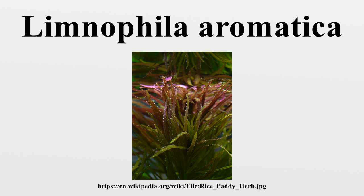Taxonomy. Limnophila aromatica was formerly classified as a member of the figwort family, Scrophulariaceae, but is now classified in the plantain family, Plantaginaceae.